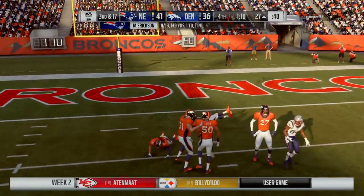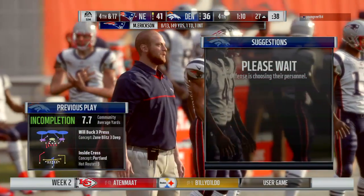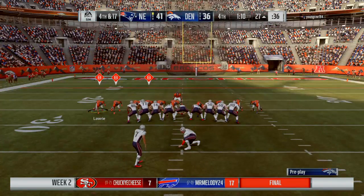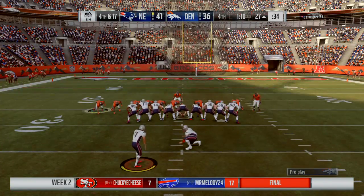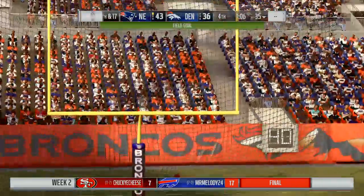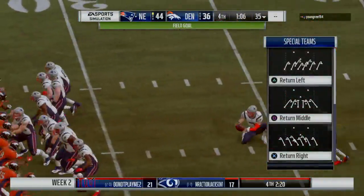Oh, he almost intercepted it. They're just forcing it into too many tough spots. That was almost a 4th pick of the game. And now 4th down. And his kick is indeed good. And that'll push the lead up to 8.